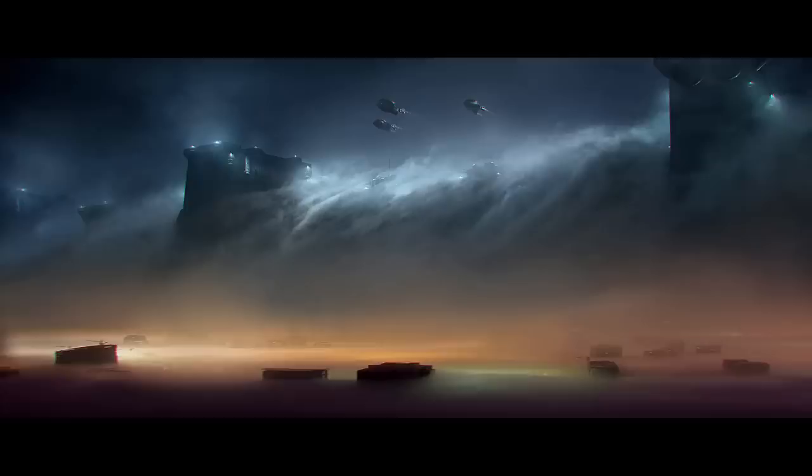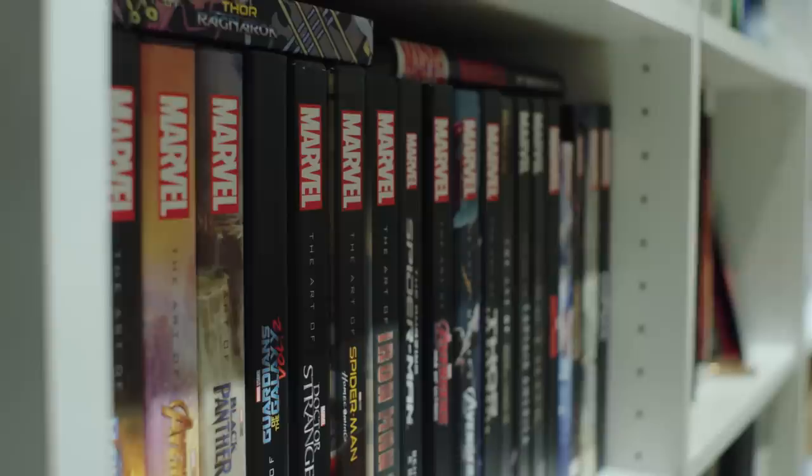This is my reference room. Japanese themed Miyazaki books, Marvel books, you name it, it's all here. When I got the MSI P65, I was really surprised. It's sleek and it's also very subtle.